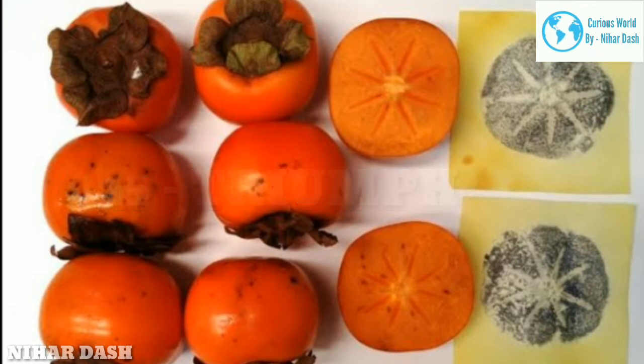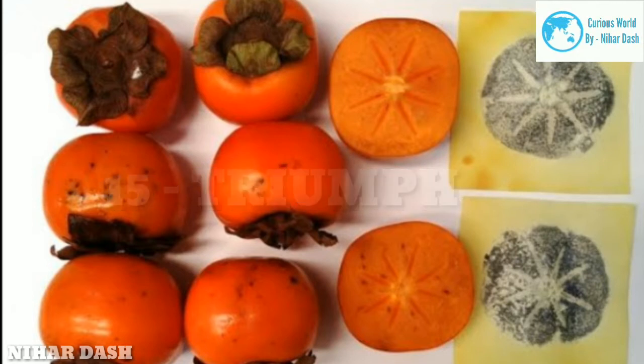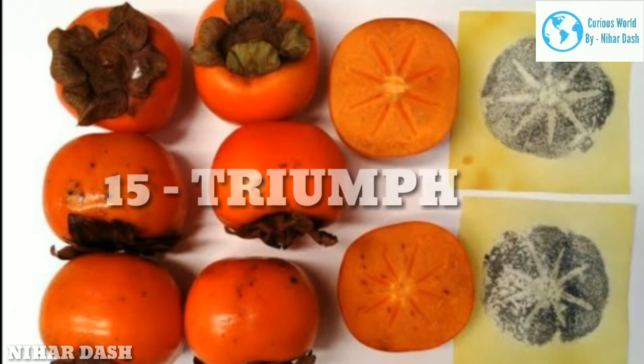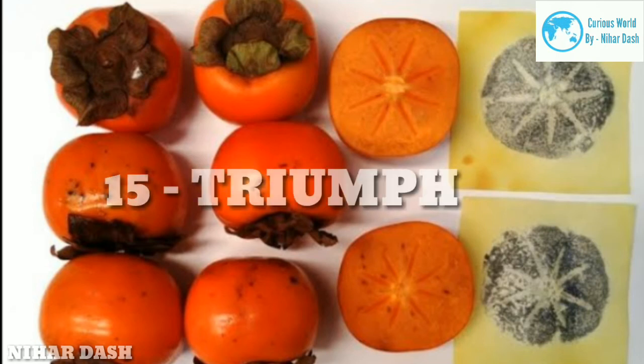15-Triumph. You can hardly blame plant growers for choosing a name like Triumph when they create a cultivar that really stands out. This cultivar is notable because it doesn't need a period of chill hours below 45 degrees Fahrenheit to bloom, unlike some persimmons. A pollination constant astringent variety, Triumph produces small, squarish fruit, which is extremely juicy with few or no seeds. It also has a lengthy harvest time, from September through November.